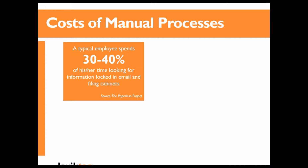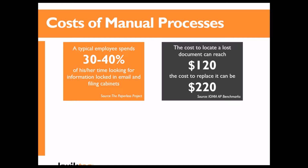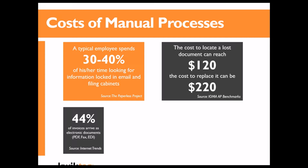Pre-QwikTag, when I worked at a company that didn't have a document management system, I can think of the times that I spent, even going through email, right? So think about that, and depending on how many employees you have that are, what we'll call knowledge workers, office workers, people that would be inclined to that, times that many people, and think about how much time you're spending. If the document's lost, right? It can reach up to $120 per document, right? If they have to go to the next step to replace it, so they have to go to the source of the document and go through the process of sending me another one, it adds more time and expense to it, so it can shoot up to $220.